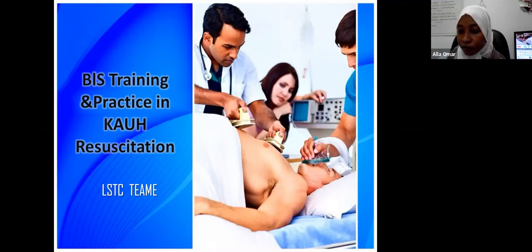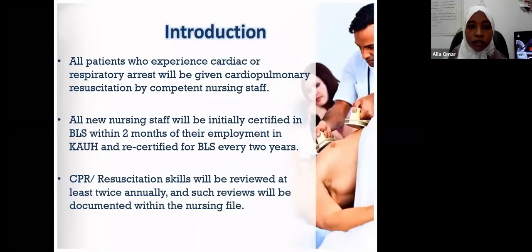the code team arrives. Now we're going to move to the role of nurses during the code. But before that, all patients who experience cardiac or respiratory arrest will be given cardiopulmonary resuscitation by competent nursing staff. All new staff starting work in our hospital should be initially certified in BLS, Basic Life Support, within only 2 months of joining our hospital.